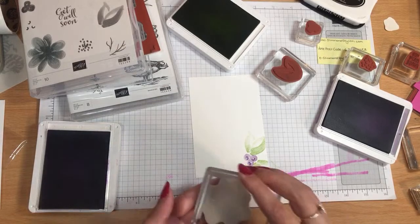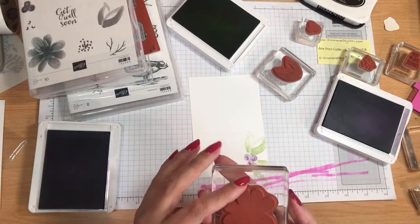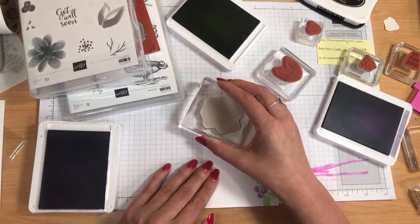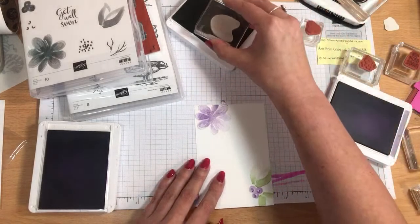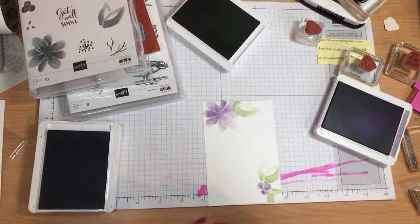Oh, I have to lean. I have all my blocks on my windowsill, so I can look out the window when I'm crafting. When I come to film, I move a little bit away. So, that was what was falling. I was leaning back to get a new block.